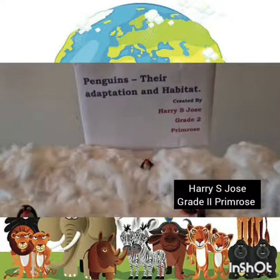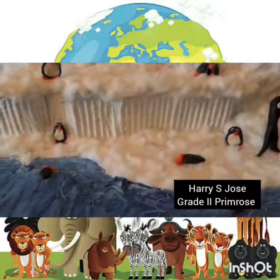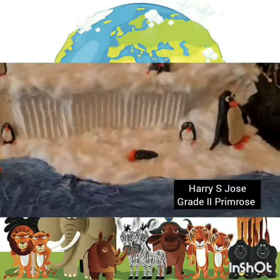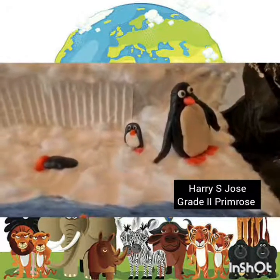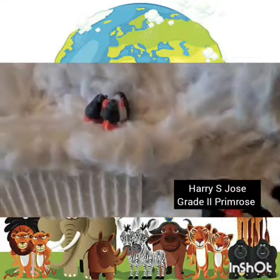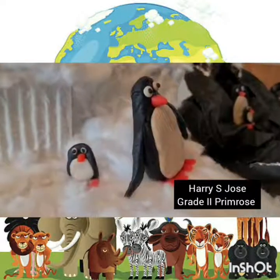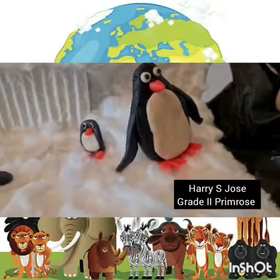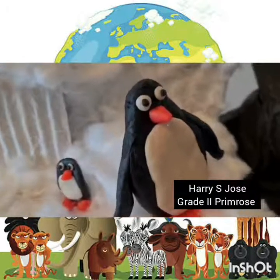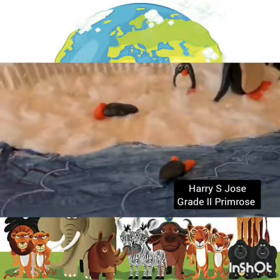An adaptation is a change that makes an animal more suited to live in its environment. Penguins live in cold places like Antarctica. There are 18 species of penguins. They have a high body temperature of around 100 degrees. Penguins are flightless birds that are highly adapted for the cold marine environment. They are excellent swimmers and can dive to great depths.